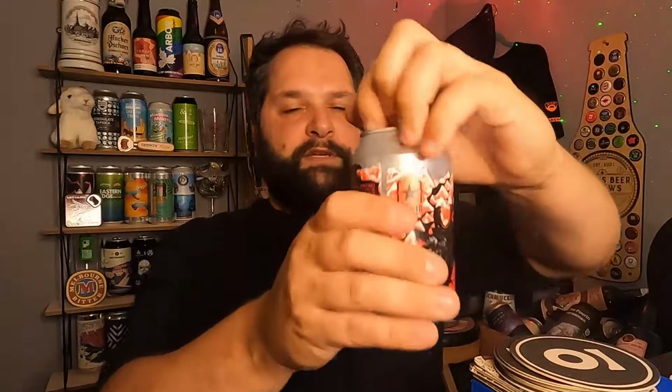I probably should rotate it just in case there's anything in there. Let's pop the top. Boom. Super smoky. Ooh, bit of an aggressive flare up. Let's get this beer into the glass.